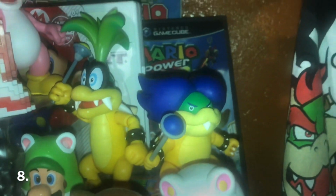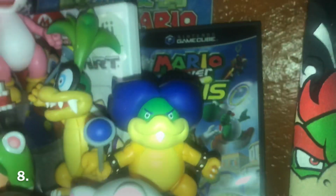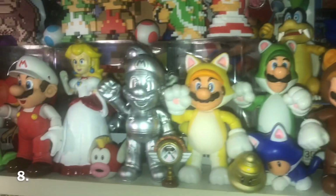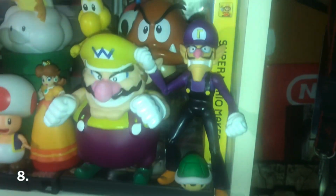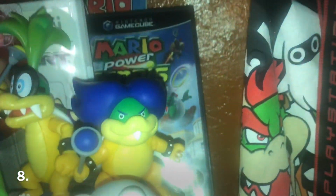He's still a cool looking figure. He looks awesome on the shelf, especially next to his crazy brother. But if it's an action figure, it has to have some kind of articulation going on. Even the Marios have something. I mean, sheesh, excuse me. But the Marios and the Luigis and even the Waluigi here, they've got some kind of articulation. But this Ludwig here is basically pointless. So, yeah, that's why he makes the list.